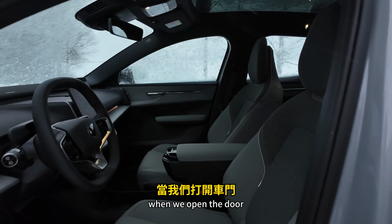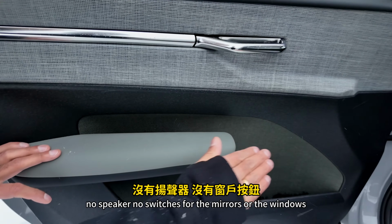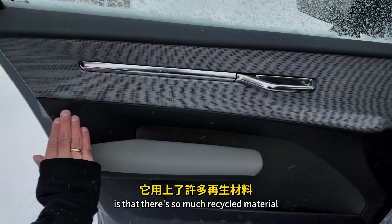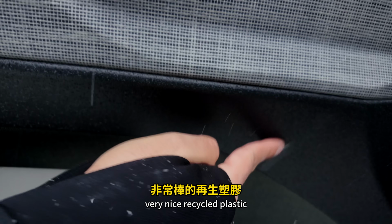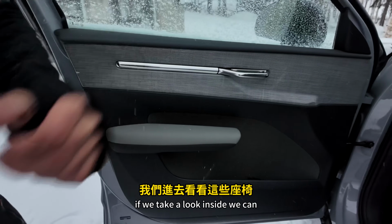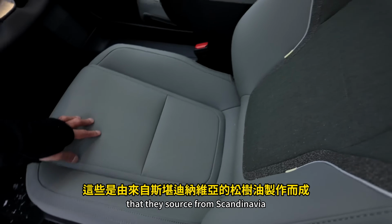When we open the door, the first thing that grabs our attention is just how minimal this door panel is. No speaker, no switches for the mirrors or the windows, just this latch here. But what I do like, of course, is that there's so much recycled material. If you look closely at this plastic, you even feel the texture. Very nice recycled plastic. Even a lot of the aluminum has been recycled. This is called Nordico, which is a leatherette. If we take a look inside, we can talk a little bit more on the seat here. This is made from pine tree oil that they source from Scandinavia.